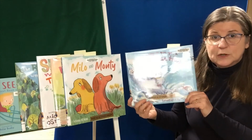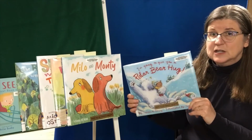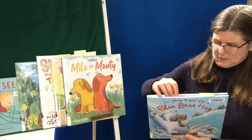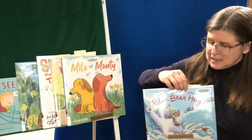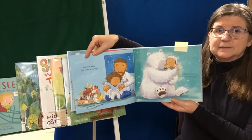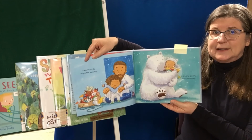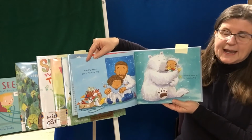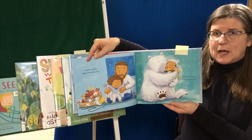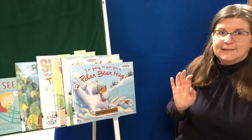So it would be a fun winter read aloud for a classroom, especially if you're doing a section on different cold weather animals, and it'd be a great winter bedtime story. And I just love this picture right here. Love, love, love. So there is the dad and the little boy or girl, I'm not sure. And oh, look at that polar bear giving him a hug. So very fun. See if we can fit that there.